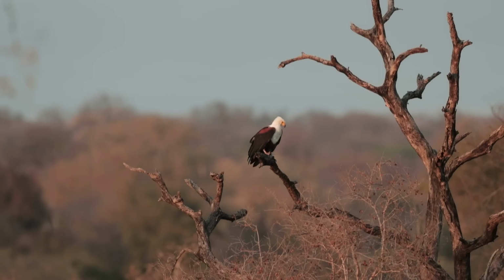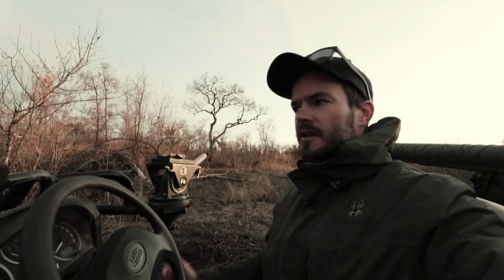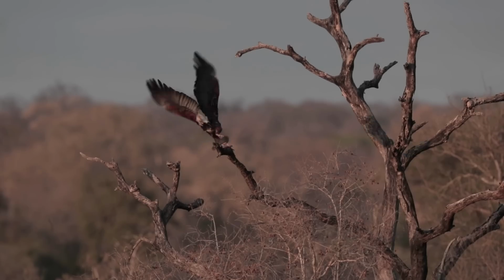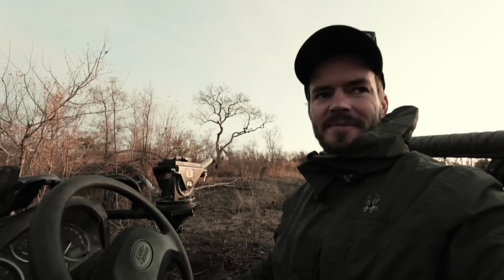And we started the morning off with a beautiful view of an African fish eagle swooping up to land in a dead tree with what looked like a big catfish in its talons. And we sat around for 20 minutes waiting for it to start feeding, but it opted out of that idea and flew off again. So, so much for that.